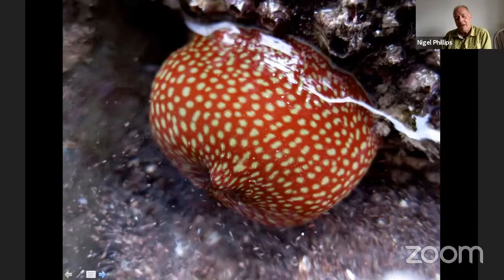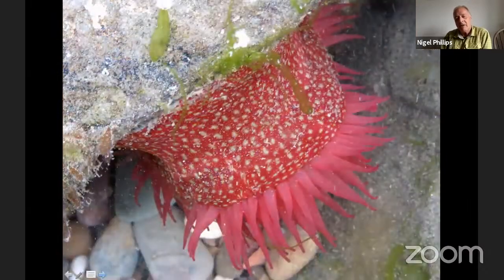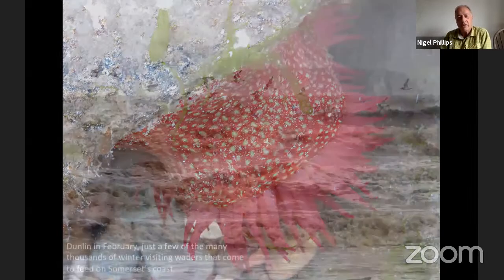It can be almost the size of a tennis ball or the size of your fist. Quite a big animal. This is one of the scarcest ones that we have, but you can still find lots of them if you go to the western parts of the coast. There's one when the tide's out, and that's what they look like when the tide comes in. So that's the strawberry anemone, which is a big creature the size of your fist. Obviously, you'll find younger ones, which are smaller than that.